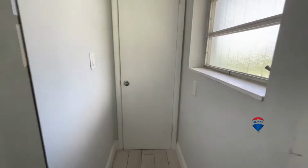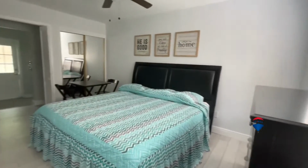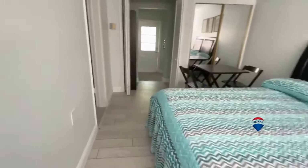So this door here is closed. I guess it's another wing of the property. As you can see here, the living area again. And as you walk through here, there's another section that can be rented out as well. So this could potentially be an Airbnb situation with several rooms.